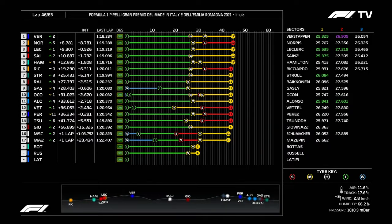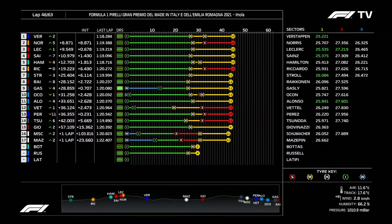And Yuki Tsunoda, Martin, has been shown a black and white flag for not respecting track limits. Yeah. He's made his start on the list.